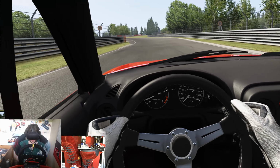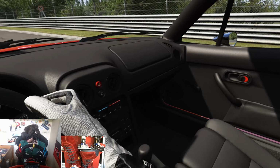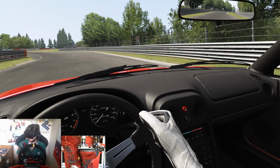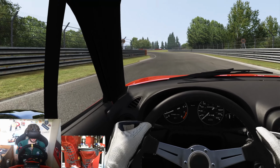Right, here we are inside my Mazda MX5 at the Nürburgring. How cool is this? So cool. It all feels very familiar. Of course I am on the left-hand side instead of the glorious British right-hand drive version of the car that I have, but it does mean my shifter is in the right place, so that's a bonus.